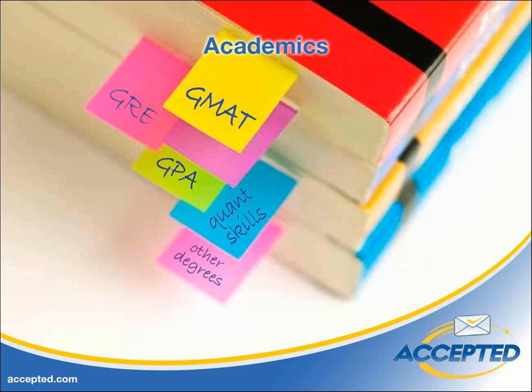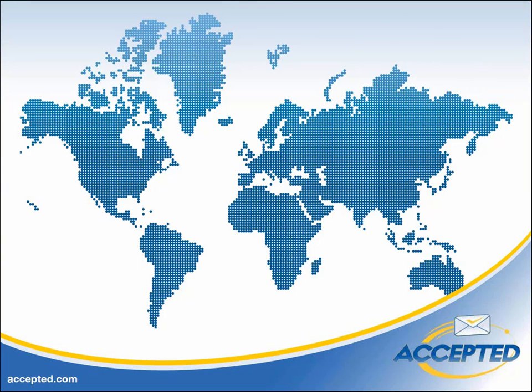So, it could also be other degrees, and it could be quant skills. That's a very important element, especially if you come from a liberal arts background. We're going to say more about that, how you can improve these elements if they need improving, in a minute. Another critical element is work experience, and that has a quantitative and a qualitative element. And increasingly, you're going to find that a multicultural or international element is valued. It's not required, but it certainly is valued in the MBA admissions market.